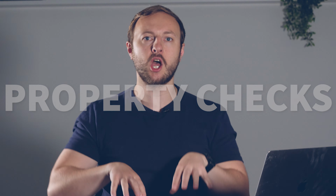So before we can even start analyzing the numbers, we need to know the market value of the property and the property knowledge. So what I mean by this is we can't analyze numbers until we understand what we're comparing against. So first of all, how do we actually value the property? Well, we have to start with the details of the property. So how many bedrooms is it? Is it freehold or leasehold? So if it's a flat, probably leasehold. If it's a house, probably freehold. My preference is freehold property.